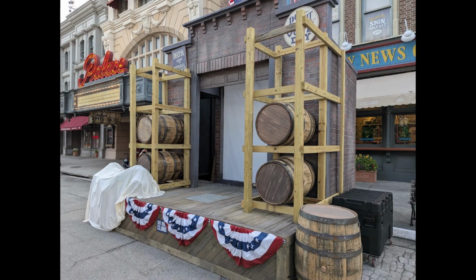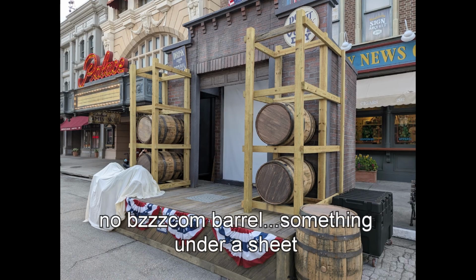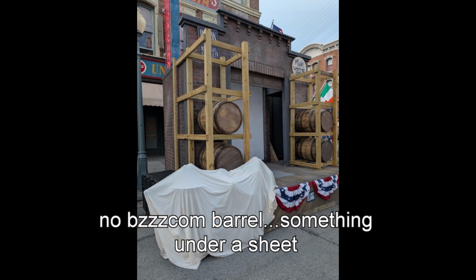Not really sure. And then also at the area where they've got the big barrels up, it looks like they might be protesting alcohol, kind of like an area where they're trying to get prohibition going. I think there was a barrel over there too. They have the barrels of what looked like alcohol, and then they had a BuzzCon barrel over there too. None of the BuzzCon barrels have been coated with green or seem to be dripping stuff yet, so I would guess that's going to come a little bit later on.